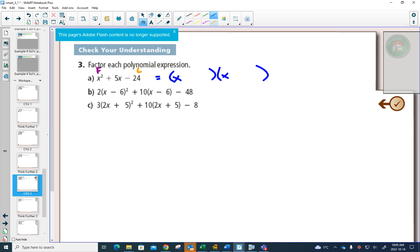Did you get that the first ones had to be x and x? Yes? Benner, did you get that the first ones had to be x and x? Yeah. All right. Now 24. We need the outside and the inside to make 5. So basically we're thinking what two things multiply to 24, and then we look at our outside and inside. We need to make 5.